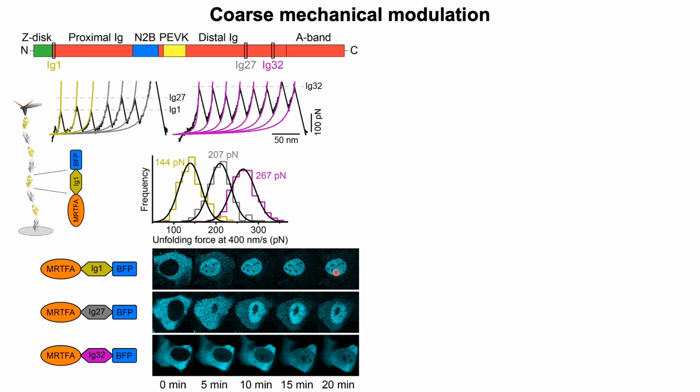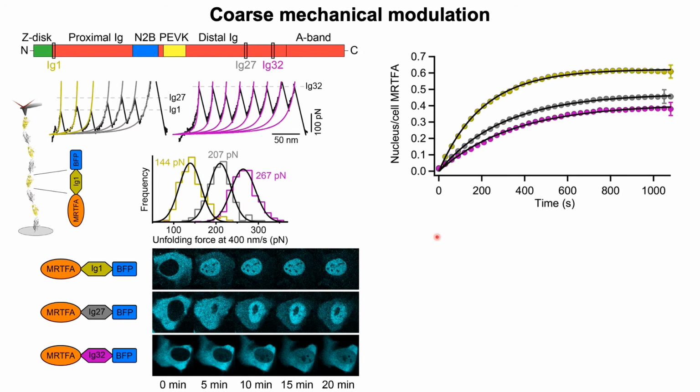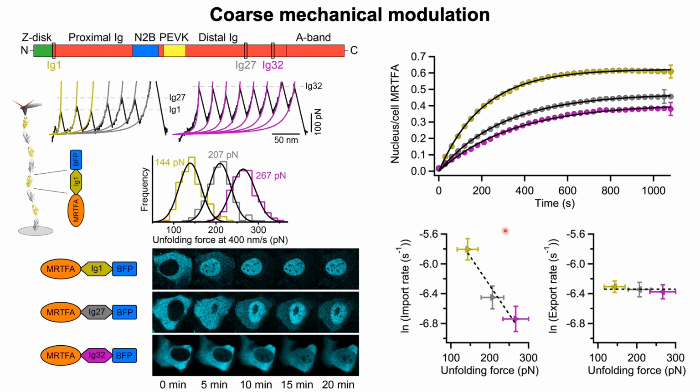In fact, we were really pleased at seeing that the average traces follow the hierarchy of mechanical stability. When the MRTFA was fused to the mechanically fragile I1, we observed a much faster nuclear translocation rate and overall nuclear accumulation than for the mechanically stronger I27 and I32. And fitting the average dynamics trajectories to the equilibrium kinetics shows that nuclear import is exponentially dependent on the unfolding forces that we measure with the AFM, whereas the nuclear export is pretty much independent of the unfolding force.